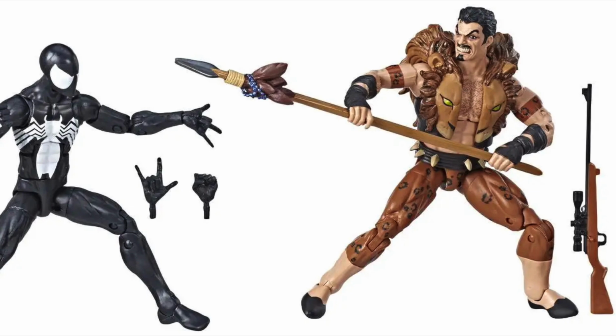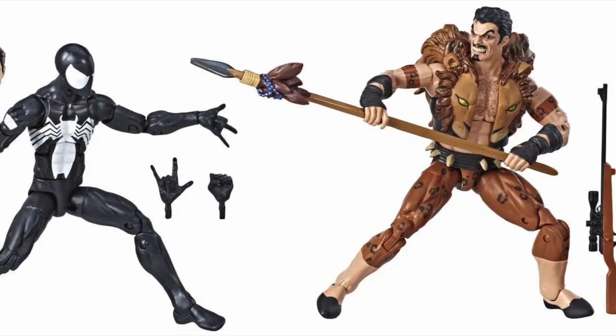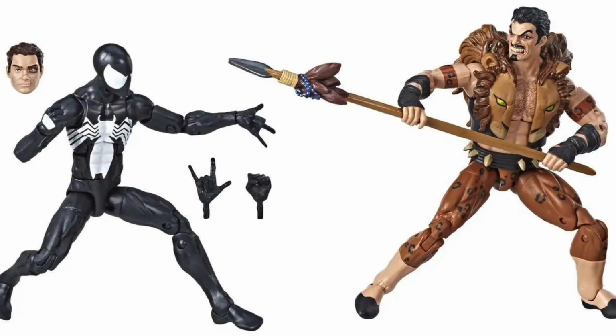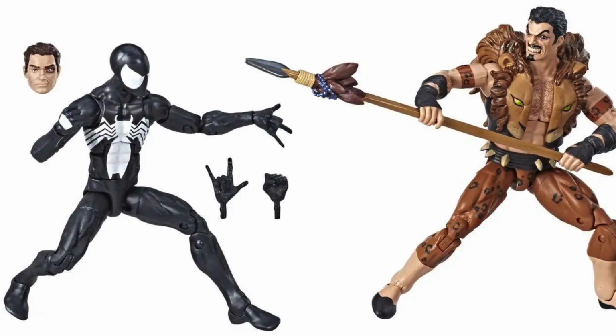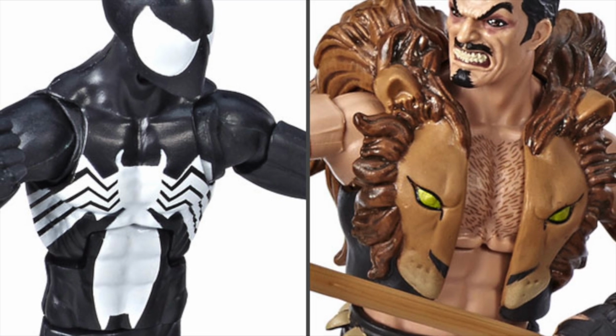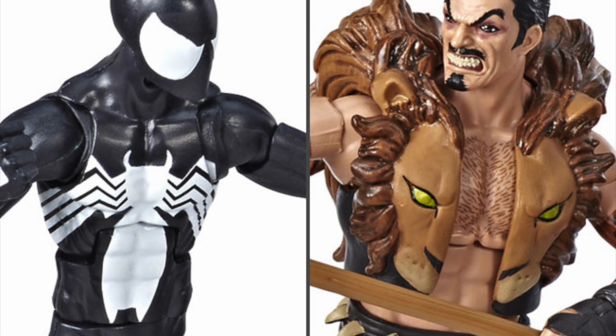Because it came with Black Spider-Man, and I already had Black Spider-Man, and I was telling myself at that time, you do not want to do doubles. You do not want to get an extra Black Spider-Man for no reason. Come to find out, there's no such thing as a wasteful Spider-Man. I should have grabbed this when I had it.